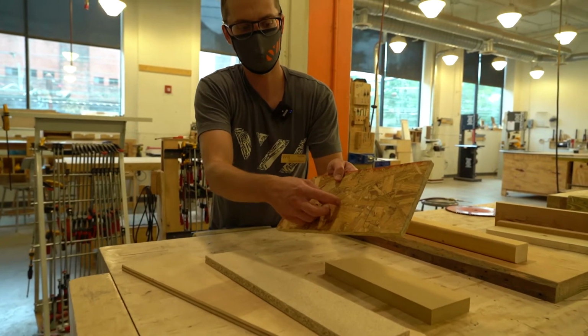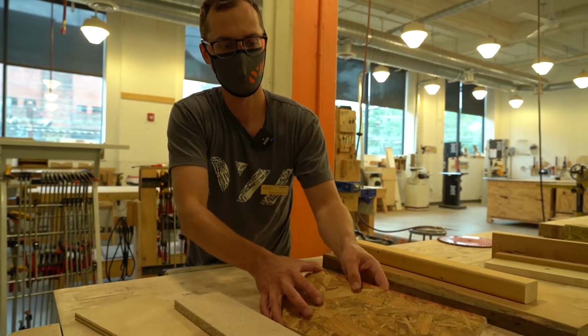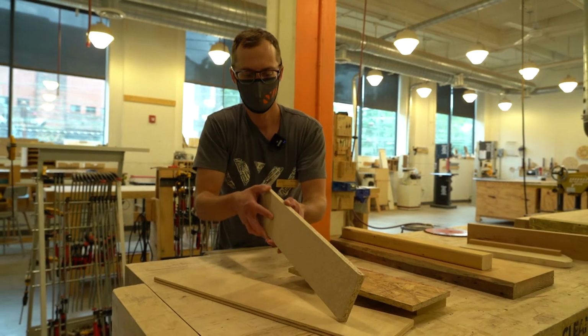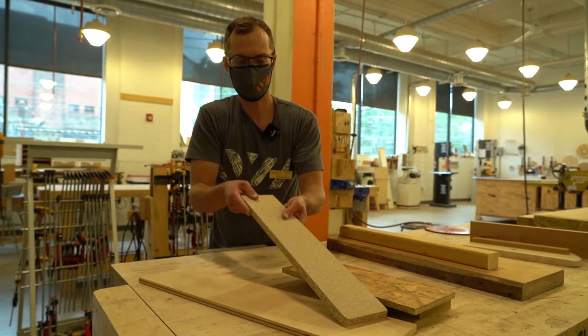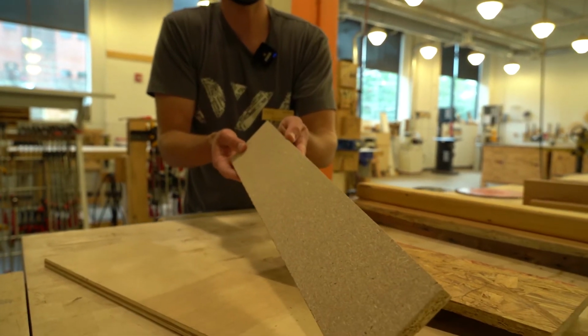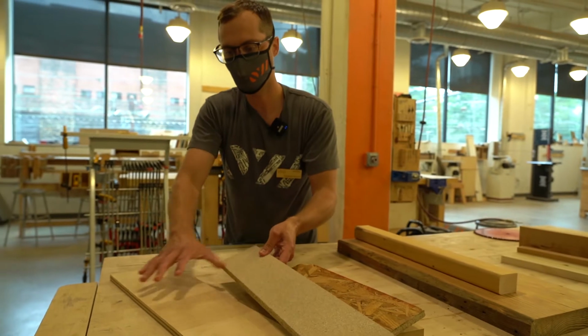It's just made from chips and offcuts compressed under a lot of pressure and heat, and with some glue and binders added. This is particle board, which is probably the weakest and cheapest and least durable material here. It's just made of wood waste compressed with glue.